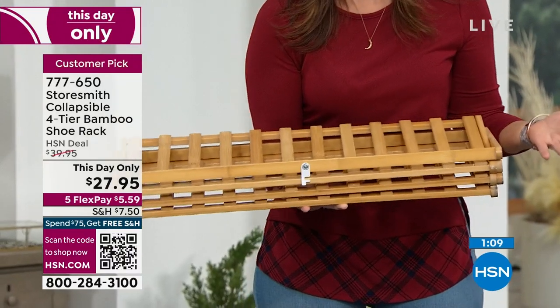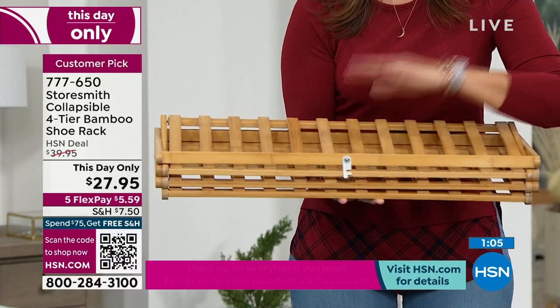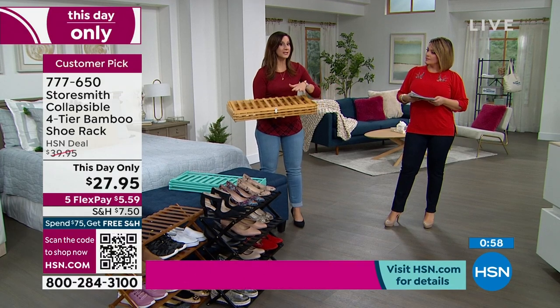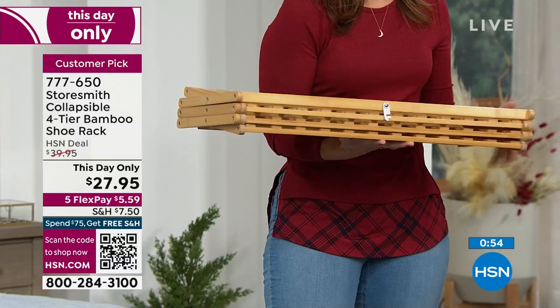Why did we choose bamboo? It's because, first of all, bamboo is so resistant to moisture. It's not gonna warp, it's strong. They build floors out of bamboo. It is strong and durable. So when you're looking at something, you don't typically think. They say sustainable too. It's very sustainable because it grows so rapidly, right?